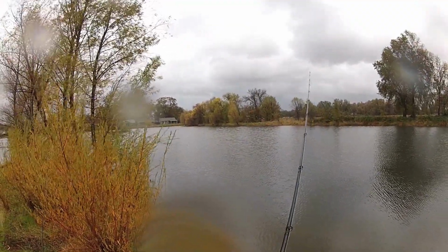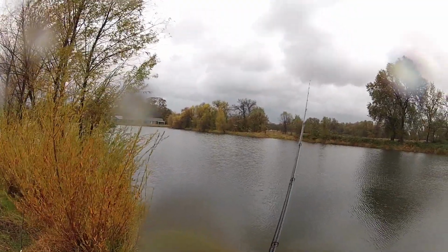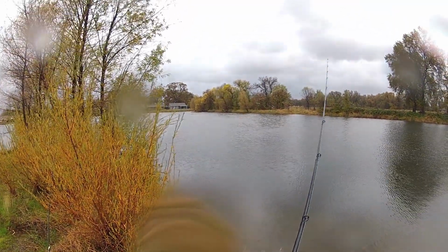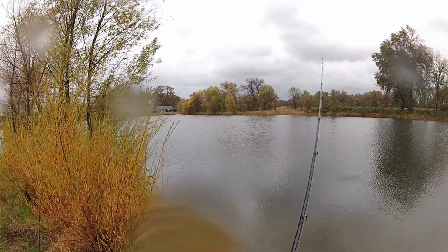All right, guys, so you can see we're back over here at my other local pond. You guys have seen this pond before. The conditions have shifted to what I was speaking about a little bit earlier: really intermittent rain, but really heavy wind, colder temperatures, just really miserable to fish.